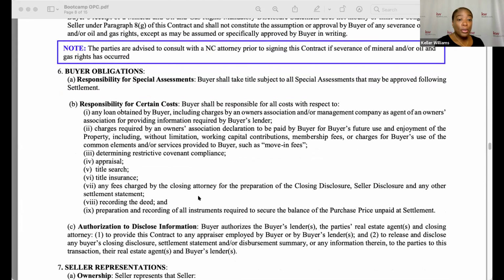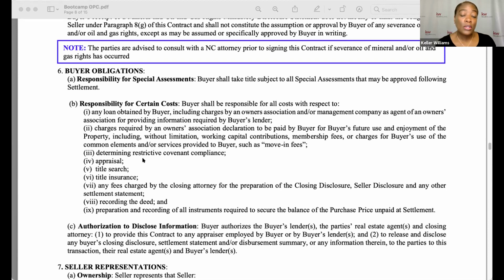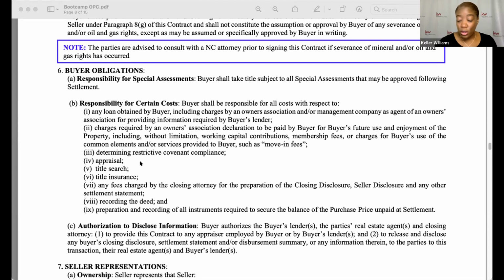All right. Moving on to paragraph 6, buyer's obligations. I won't go through all of this, but the buyer is responsible for certain costs. That's 6B. 6A says that the buyer is responsible and shall take title subject to all special assessments that may be approved following assessment. So as it relates to pending assessments, they are not confirmed, then the buyer, when they take title and purchase this property, is responsible for any assessments that come after closing.